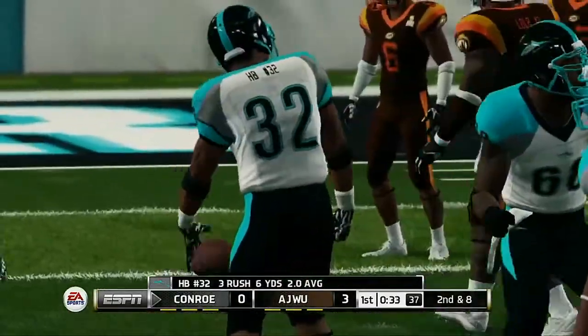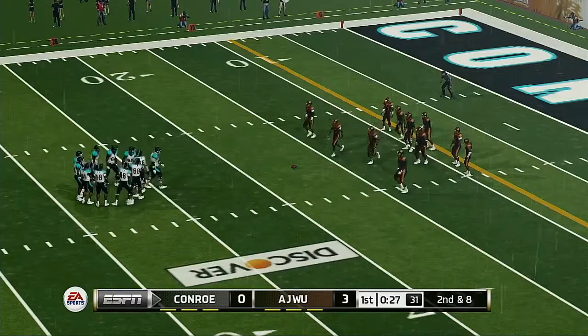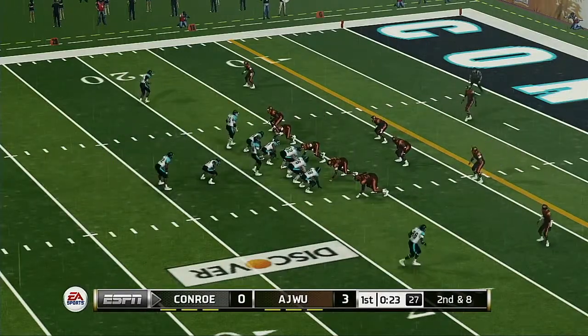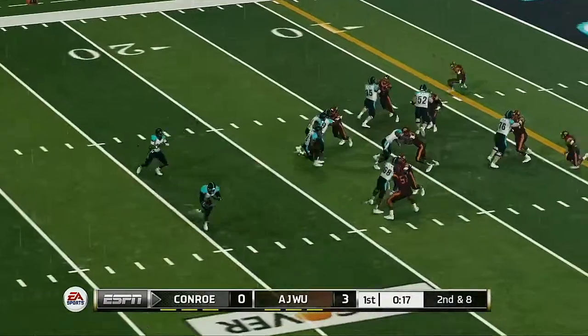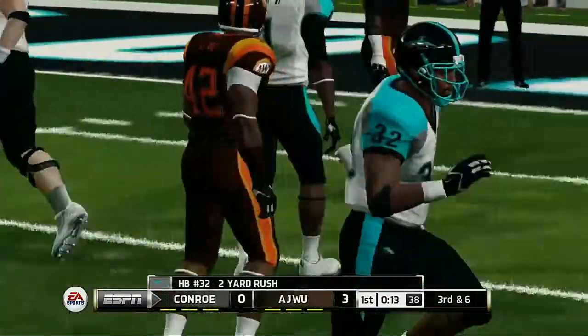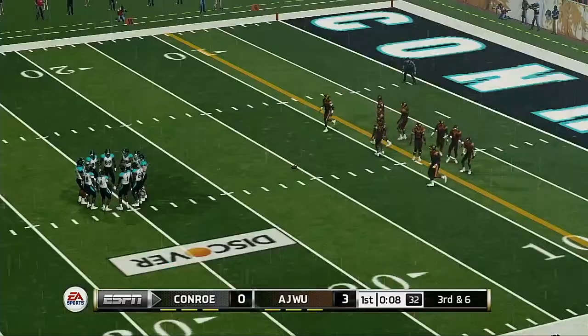Hits him hard at the 17. That's good for 2 yards. That makes it second and eight. Second down, 8 yards to go. Ball on the 17-yard line. Tackle at about the 15-yard line. Gain of 2 yards. That'll bring up third and six.